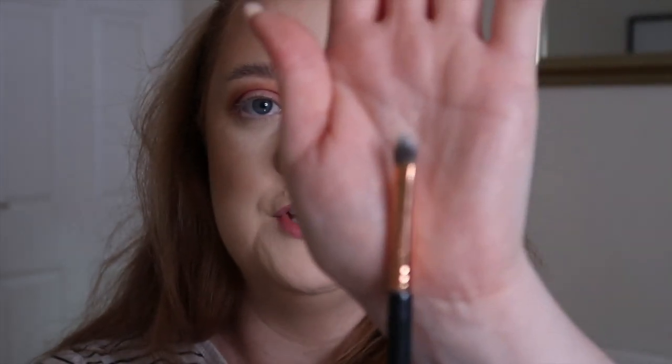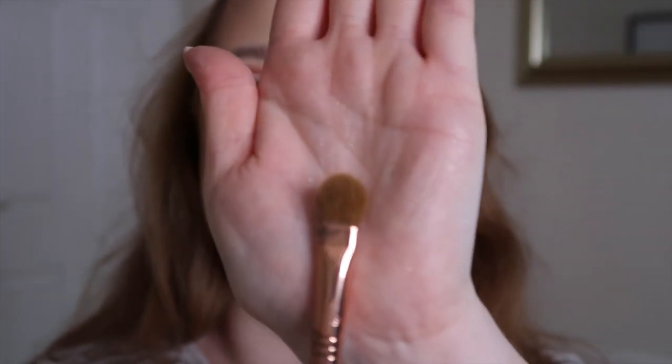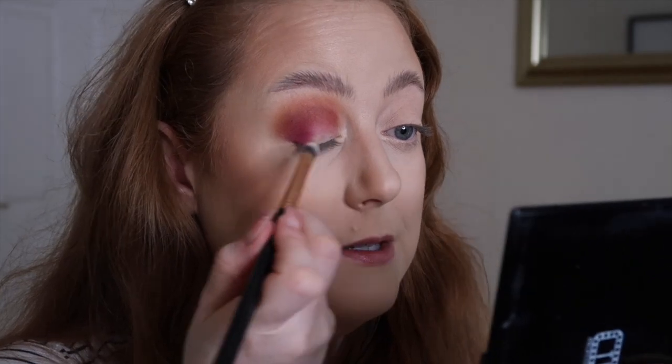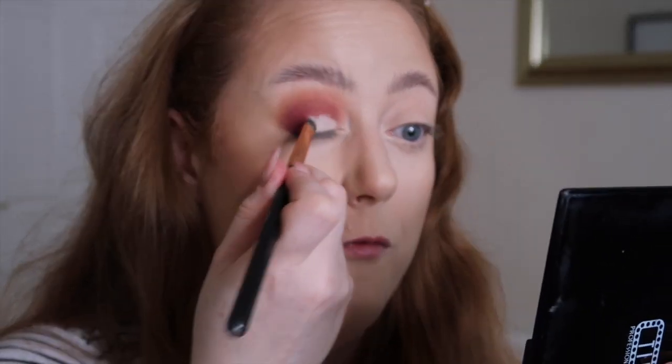So I'm going to use this brush. Again, it's a Sigma brush. These bristles are quite firm on this one, so it's great for doing your cut crease. I do prefer a Zoeva one that I have in the studio in my professional kit, which is kind of this shape. I prefer that one for doing the cut crease because you get it covered in a much quicker time. So I'm just taking a tiny bit onto this brush and then I'm going to cut the crease. The way that I like to do it, I don't tend to do the tap tap and then look up. I just tend to carve it myself. So I put quite a bit down here and I go in quite confidently on this little bit.